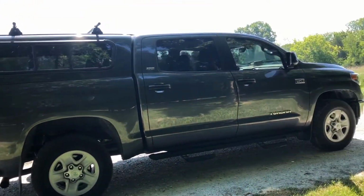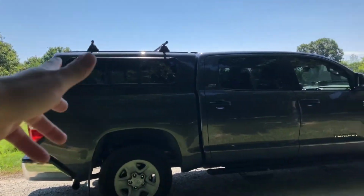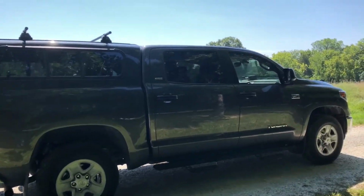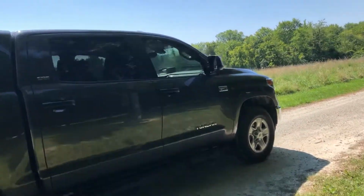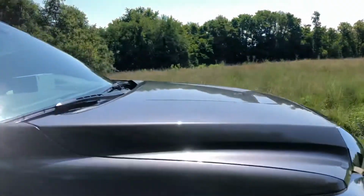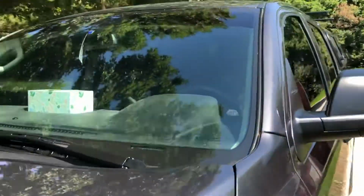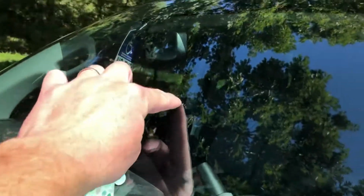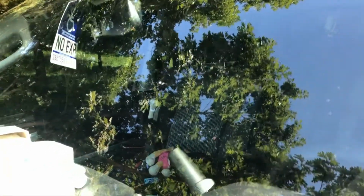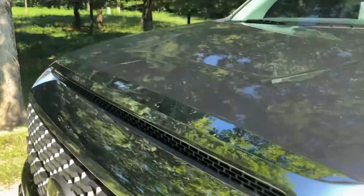So the truck overall is great. We put that Ranch cap on shortly after we bought it. I don't have any complaints about the Ranch cap. It's holding up very well. I did get a little chip in the windshield. I think I only had the truck about 3 months. It was the first time I was washing it, and I found just a little bitty stone. I must have picked up a stone or something. But there's one other spot on the front here.